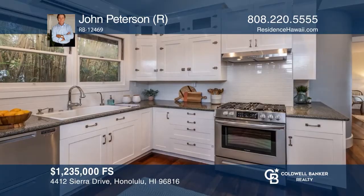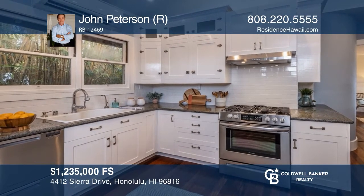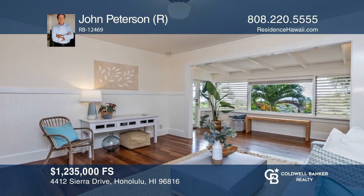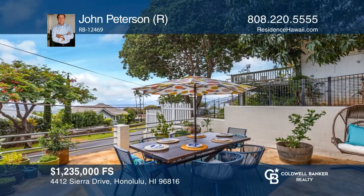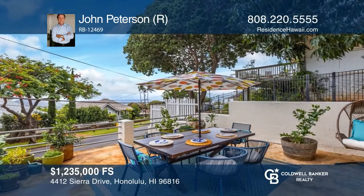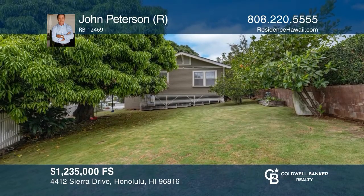This sought-after Mauna Lani Heights location with 3 bedrooms and 2 baths features hardwood flooring, sash windows, beadboard walls, and high ceilings. It features a spacious living room and kitchen, master ensuite, and 2 additional bedrooms and a bath. It offers a photovoltaic system, air conditioning, and a large yard for relaxing. Feel that this is the property for you? Contact John Peterson to see how to make it yours.